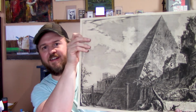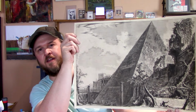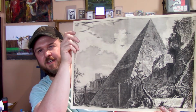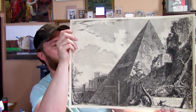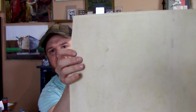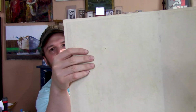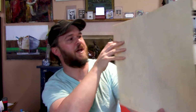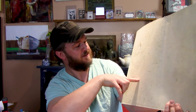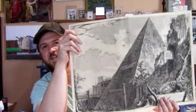Here's the next piece I got. And this is actually really cool. It's very detailed. This is an engraving, and it was done by Piranesi, and it's actually really old. You can see too on the back, the paper is very different. It's like that hand woven old paper. You can feel it. It's a lot thicker, and I don't know if you'll be able to catch this in the camera or not, but on the back, you can see the different texture that it has. It's kind of almost like a sanded, unfinished texture.